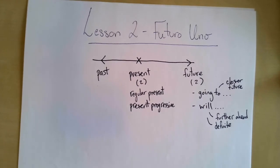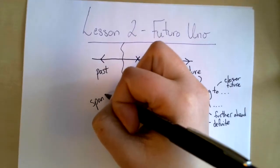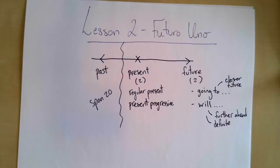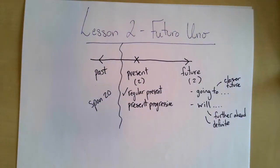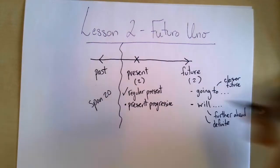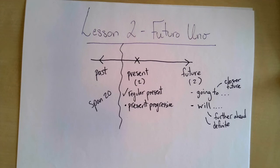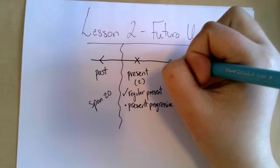In the past, there are actually 10 different ways of talking in the past, but you don't learn that until Spanish 20. So we really don't need to worry about this. Learning how to speak in the past is Spanish 20. Okay? So, last lesson, we learned how to do the regular present tense. Later on in the year, we are going to do the present progressive and will. So for right now, we're just going to focus on going to. And I'm going to do something is kind of here.